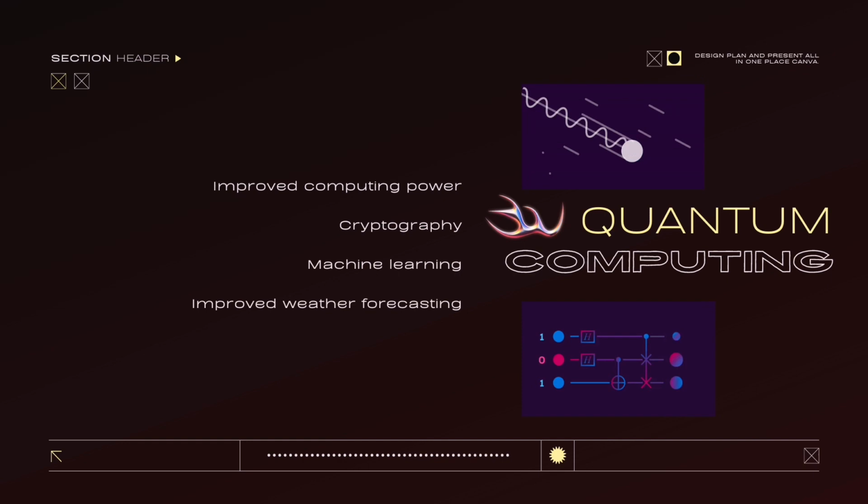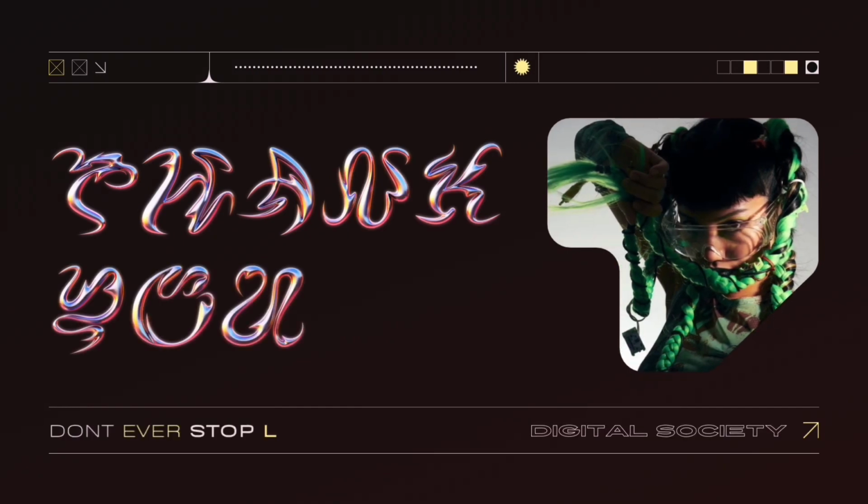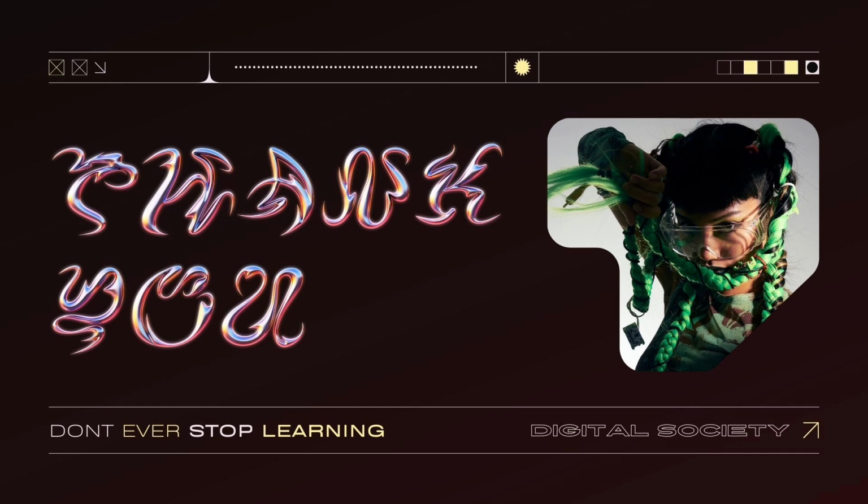So quantum computers can be used to simulate complex weather problems, and that can lead to a more precise and accurate weather forecast. So this can help people prepare a lot sooner for disasters such as floods or earthquakes.